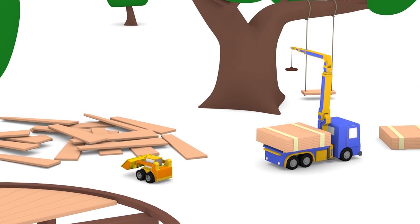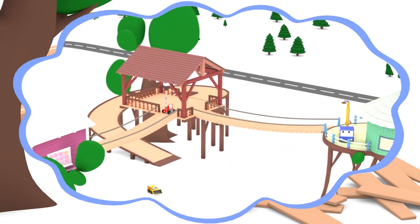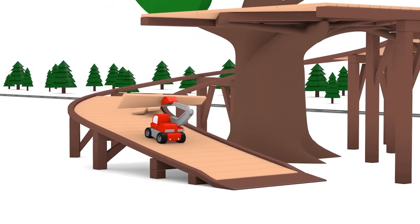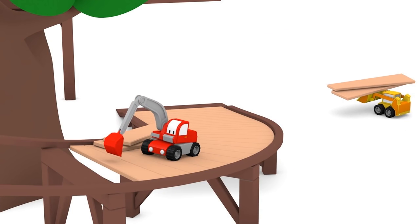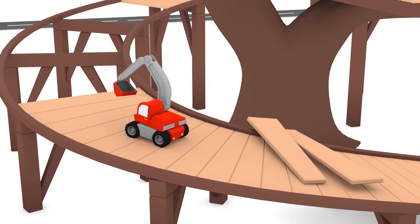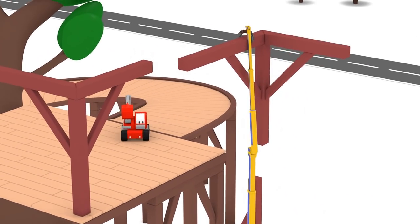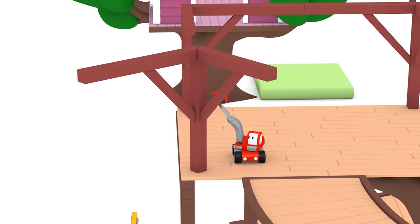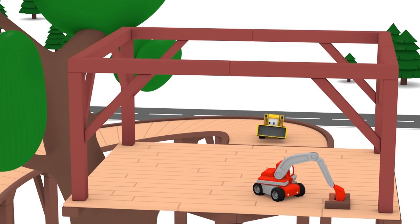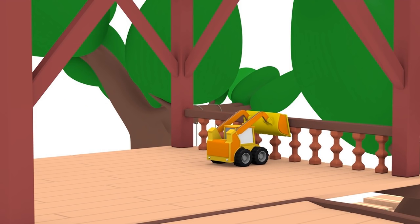It looks as if this treehouse needs a little work. If we all work together, we can get this done in no time. Be careful, though. You don't want to fall out of the tree. Great job! Those safety rails will help.